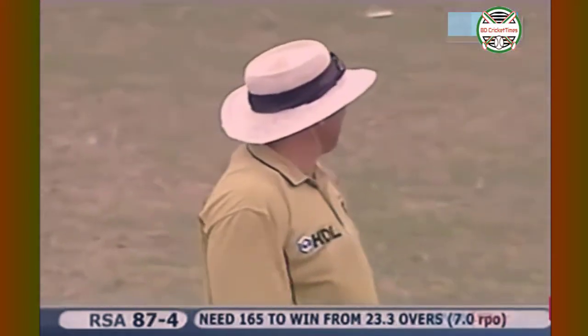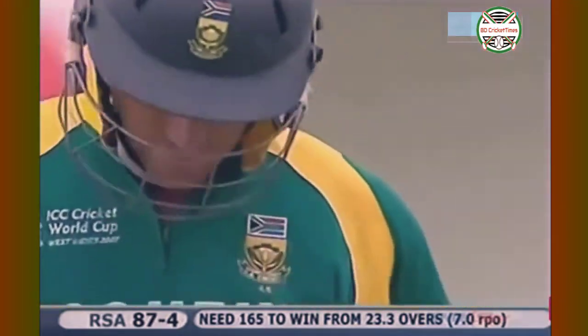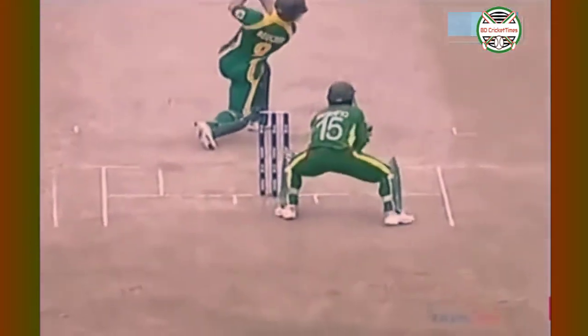Mark Boucher has wielded the long handle, sailing over the fielder. Once again into the stands comfortably. He's taken the man on, Mark Boucher. And he's really got hold of this. That is a magnificent cricket stroke. Probably was looking more extra cover, but never mind, it's still gone all the way. Especially creditable that he hit it under pressure.